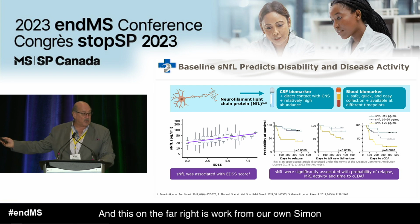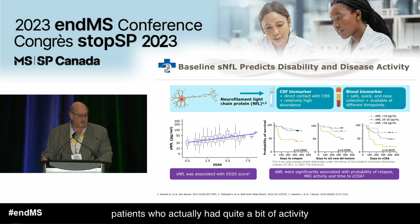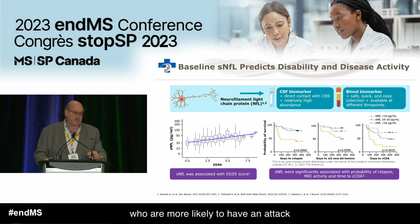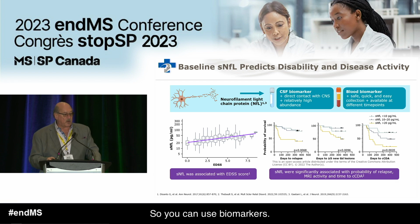And this on the far right is work from our own Simon, who's here, who's looked at our mesenchymal stem cell patients who actually had quite a bit of activity and were followed very closely for a year. And the lowest neurofilament light chain to begin with predicted who was more likely to have an attack and more likely to have T2 activity on their MRIs. So you can use biomarkers.